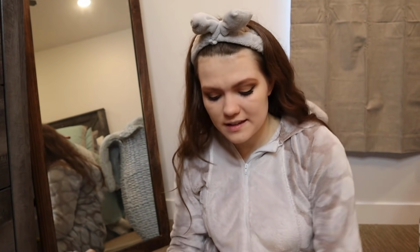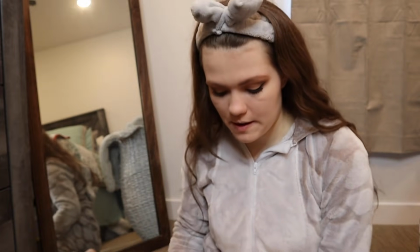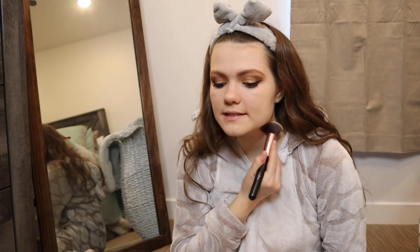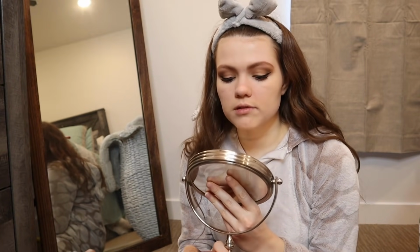All right, my foundation face is all ready. As you can tell, it doesn't fully cover up all of my problem areas, but I'm okay with that. I think it does the job enough. Did I blend my neck well?